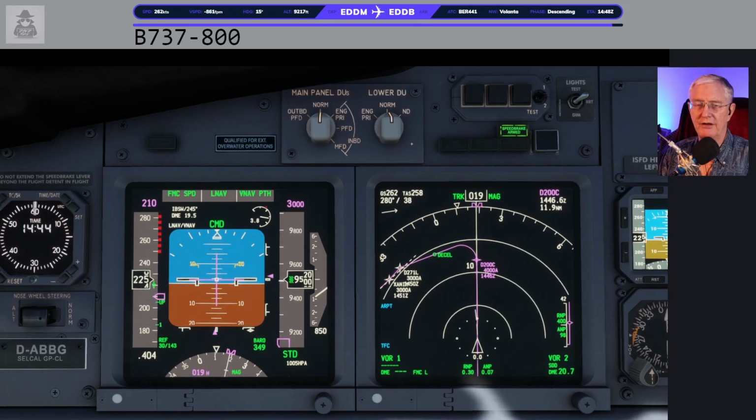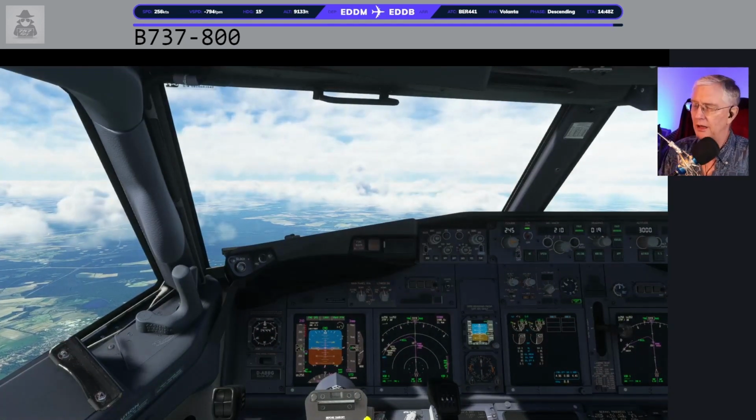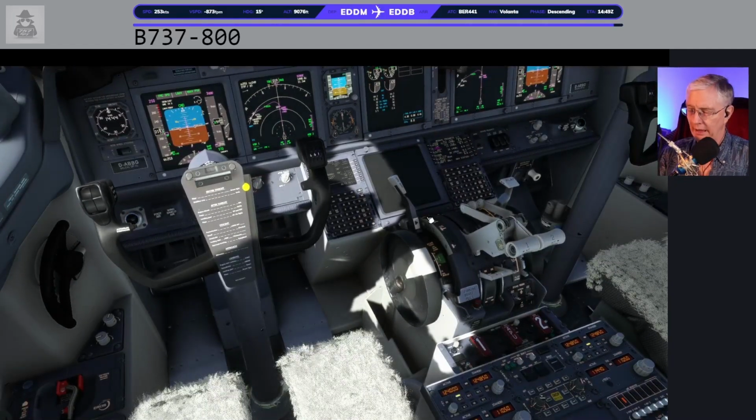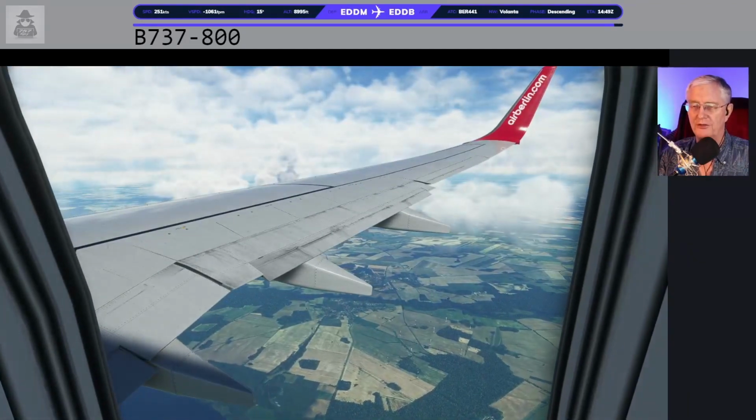There we are, getting even closer. And how about speed brakes up? As soon as you put your speed brakes up, rearm. And flaps 2. There goes some more flaps.